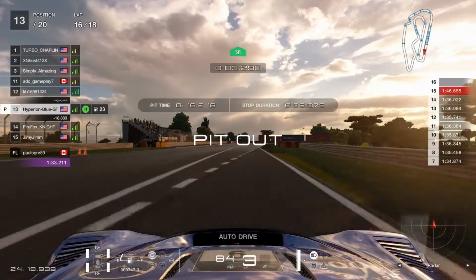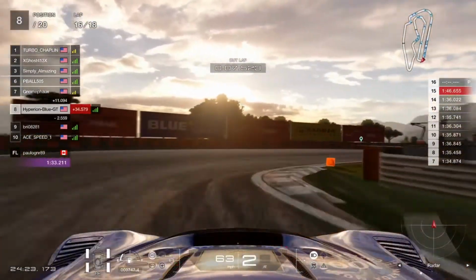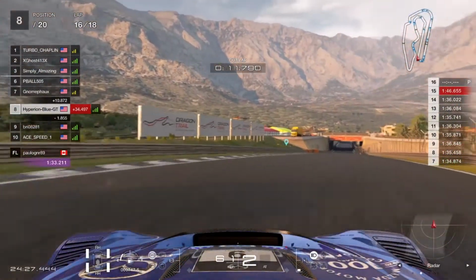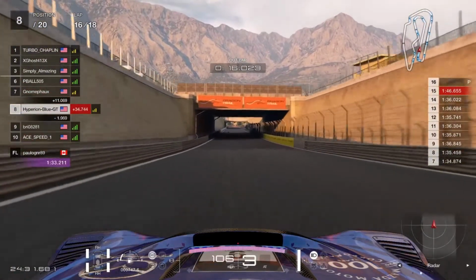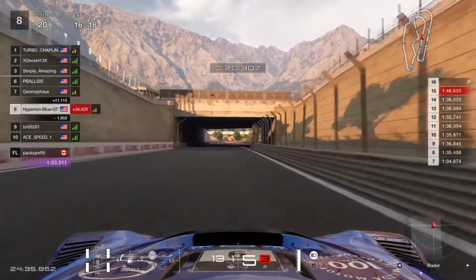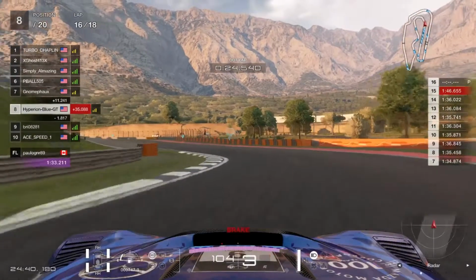Now I'm about to be coming out of the pits. This one might have an 8-second time. This is going to be a pretty good pit strategy during this part of the competition. So now I'm currently dropped down to 8th place, but it looks like Jerome Pollux is now taking 7th place.